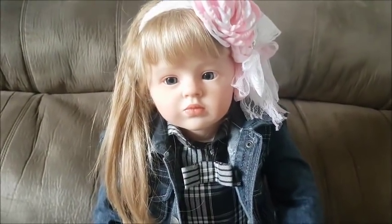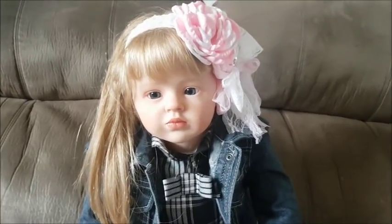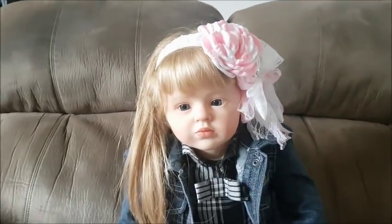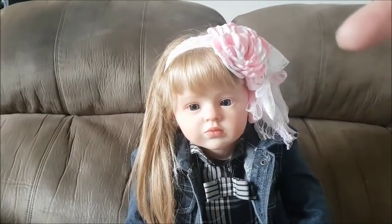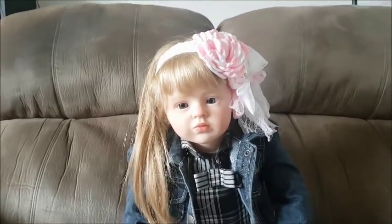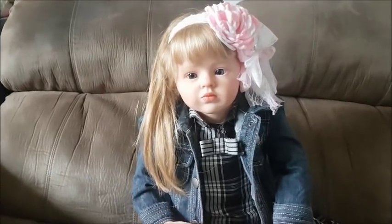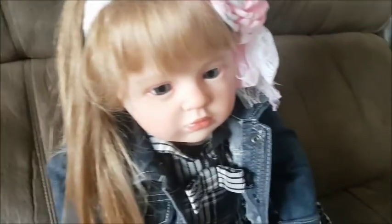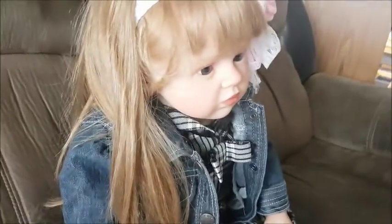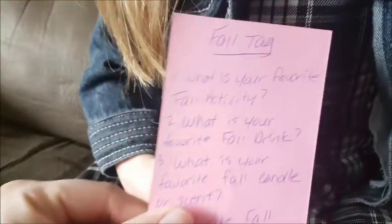So I'm here today to do Shelly's fall tag. And I will give her a card showing a link to her original tag. And yeah, it sounds like really fun. So I did write them down, and I'll just grab over here. So there are 8 questions. And excuse my printing, I just did it really fast. But the fall tag. Yes.